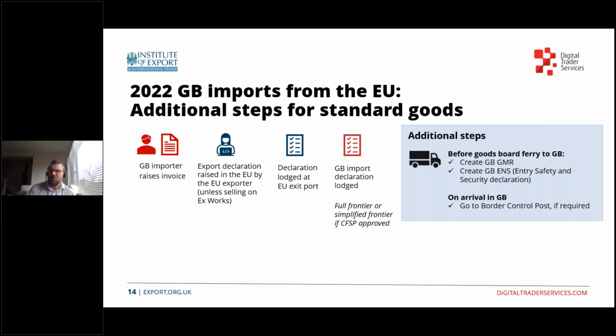That is then lodged at the EU port of exit. This is accompanied by the GVMS entry to facilitate that. And then the GB import declaration is lodged, and you can complete that entry, as we said, either for full frontier, or through the simplified CFSP process if you are approved. A lot of fast parcel operators, freight forwarders and customs brokers are approved, which can facilitate traders within this area.